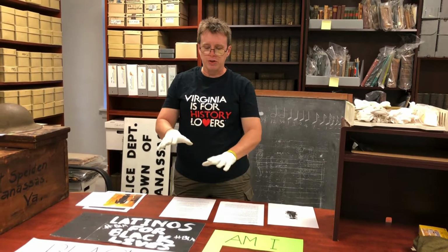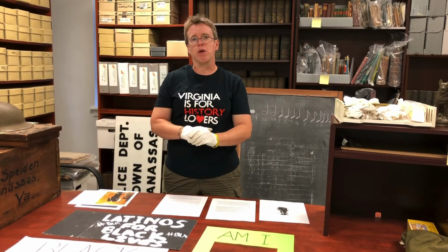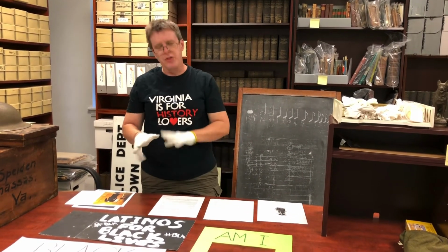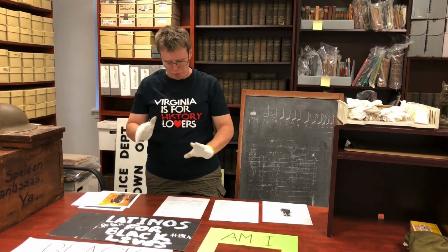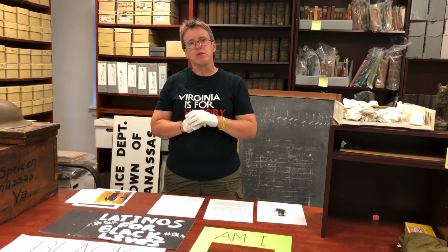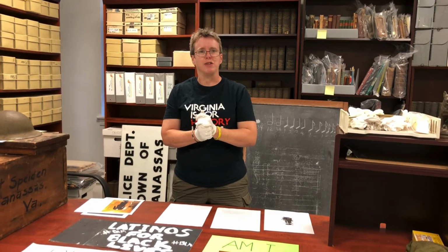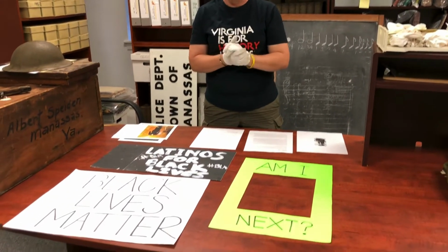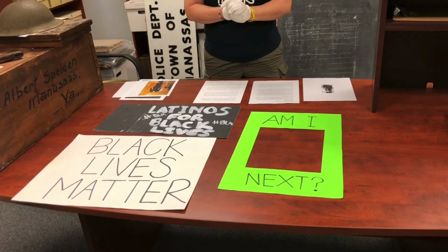Now, I plan on displaying at least one of these, maybe all three of these, in an exhibit next summer that we're going to host at the museum that we're tentatively calling Manassas Faces. Now, I don't want to reveal too much about that, but we're working on that. That's planned for the summer of 2021. And so that exhibit's going to look at people in our community, past and present, who have worked to help make our community a better place. So, again, if you know who made these signs, please get in touch with us. We would love to know who you are and put a name to this artwork.